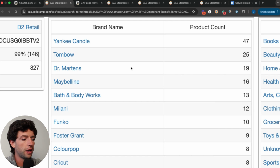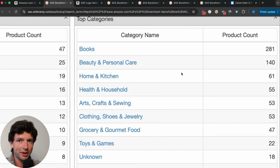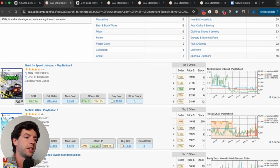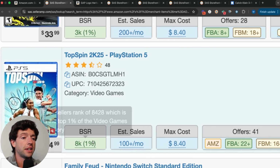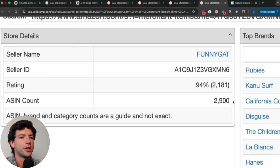So what I want to do is, very instantly here, we can see all the brands the seller carries, all the categories the seller carries as well. We could filter into specific ones using SellerAmp too. And now all the stuff that shows up at the top of their storefront is going to be their fastest selling winning products with the best sales rank here. So we can see this seller's got 2,900 ASINs.